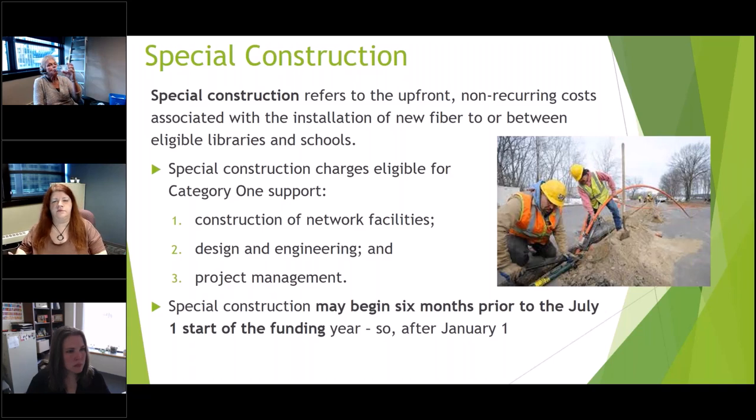So most would not be as interested in this, but for our libraries, many of them, we know from your public library surveys and other reaching out we have done to you, do not have the fiber. So special construction is any of the one-time costs for running new fiber from wherever it is in your community, nearby your community, to your library building for the first time. So this is actual construction, digging trenches, running the fiber, like in this photo we have here, any planning and project management, engineering design, anything that needs to be done, whatever other costs are involved in getting this fiber to the library building.